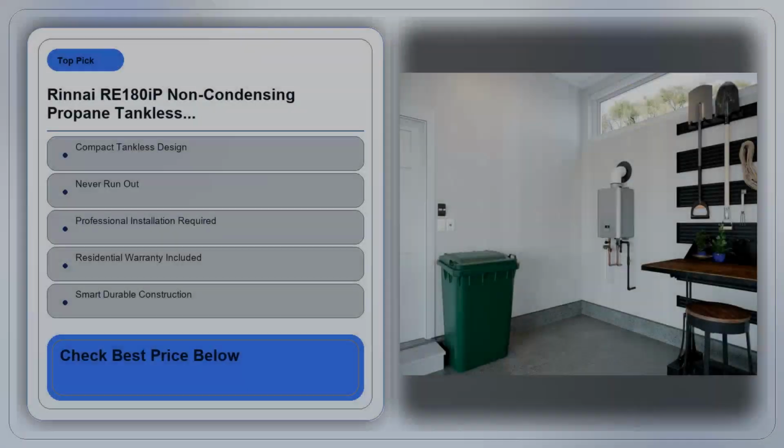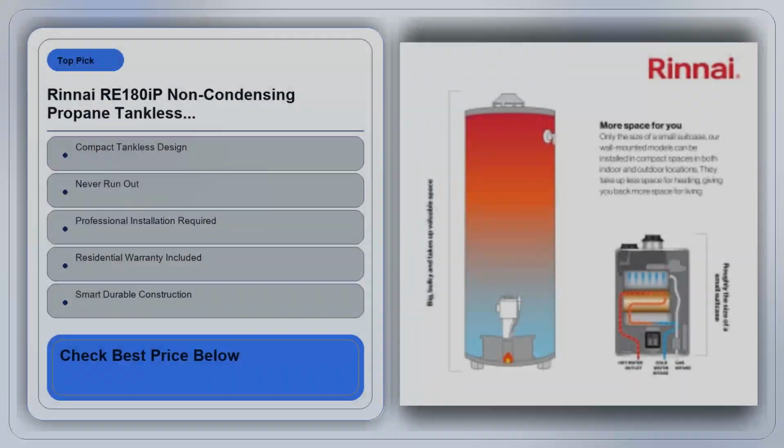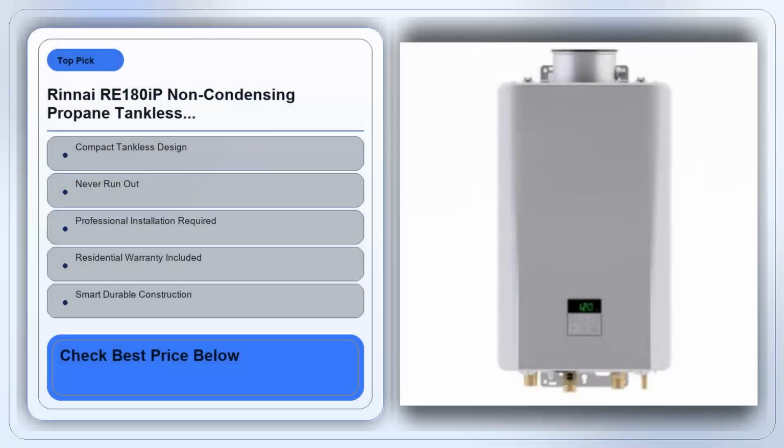That's the headline, but the real question is whether that flow holds up under everyday load, and whether the unit's physical footprint and installation requirements fit into a typical basement or utility closet. I spent a good amount of time reading through the forum posts and the Q&A sections on retailer sites, because the Rinnai brand has a solid reputation, but also a reputation for being a bit pricey to install. One recurring theme was the need for a professional installer.